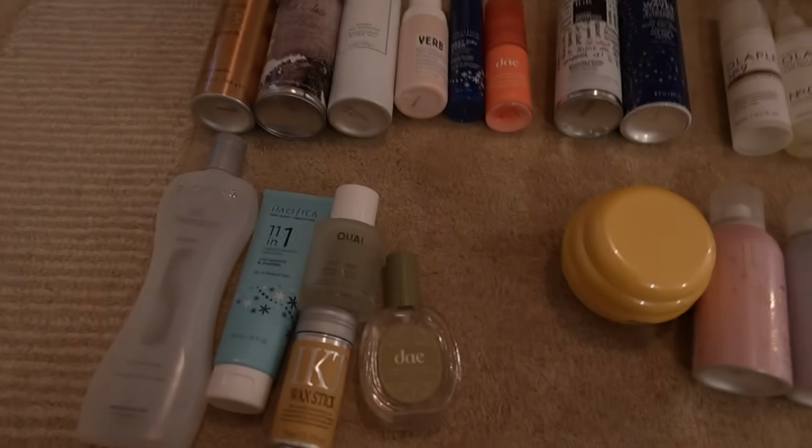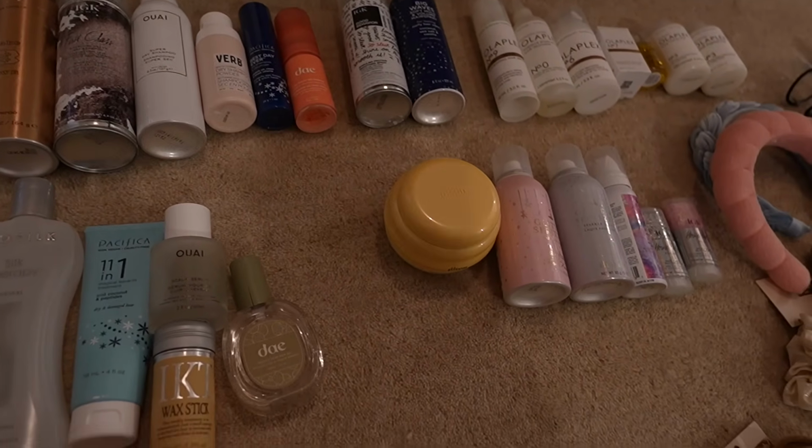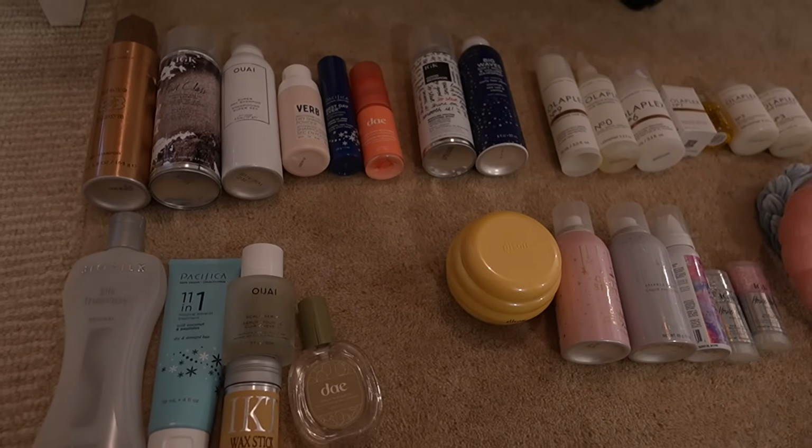Ignore my not white socks. They're so dirty. I walk outside in my socks sometimes, and so they don't stay white for very long.